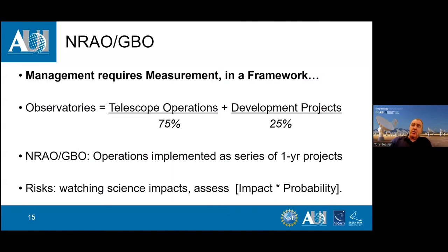In general, management requires measurement in some kind of framework, and that is very much the way we operate the observatory. Year to year, about three quarters of our funding and our effort goes into telescope operations, actually operating the facilities I just showed you. In parallel, we have development projects where we are building new components for those telescopes or building new telescopes. So that's the mix, about 75-25% of where our funding and our interests are.